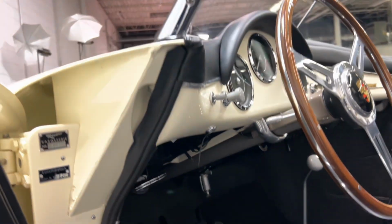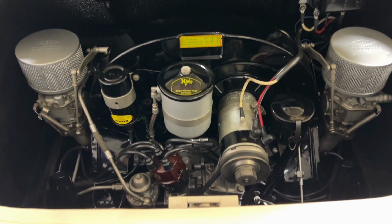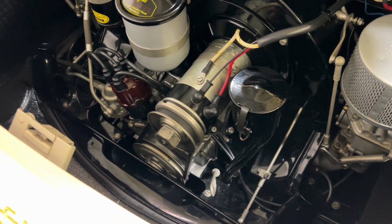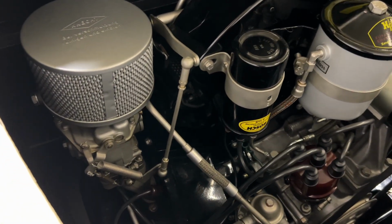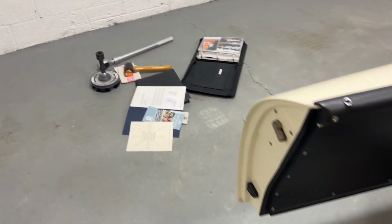The attention to detail also goes back to the motor over here. This is a matching engine and matching transmission. The original matching number engine was upgraded with a larger crank, improved rods, new camshaft, upgraded pistons and cylinders, and a complete transmission rebuild. Again, just for drivability, but it is matching numbers. The car also remains 6 volt versus 12 volt.